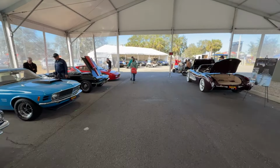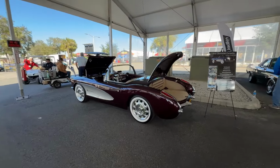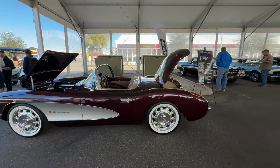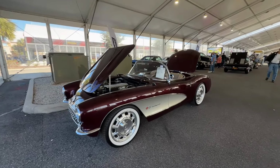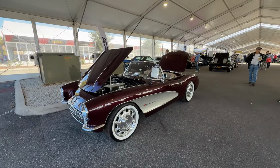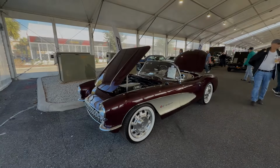Alrighty. 56 Chevy Corvette Resto Mod. That's pretty cool. I like the style. Not overdone, in your face, kind of retro styling cues. Very nice. Let's go find that out of 10.